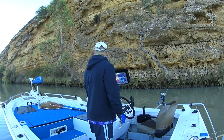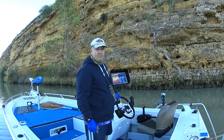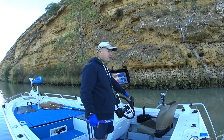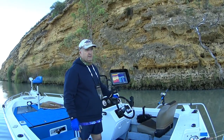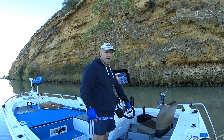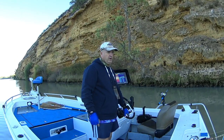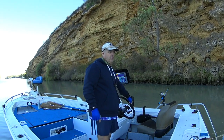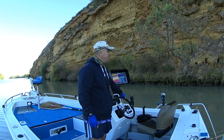I've got one big lure out. Fishing anywhere up to 40 foot of water. At the moment we've come up on top of the bank. We've just got to head out a bit.